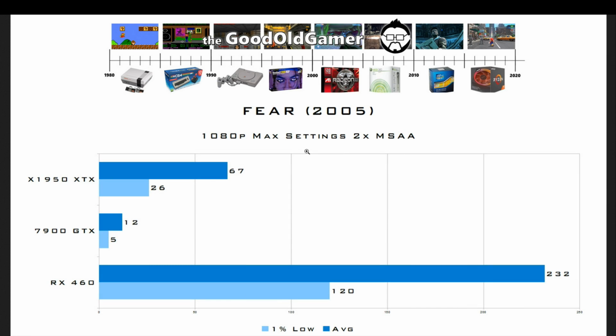However, moving over to 1080p, we can see the RX 460 is very playable, of course. Even at high refresh, this thing's not a problem at all. But we can definitely see a divide forming between the X1950 XTX and the 7900 GTX, which was barely able to play this, and man, was that really difficult to watch for benchmarking. The X1950 actually does fairly well with over 60 FPS average, even at 1080p max settings, so that's very impressive.